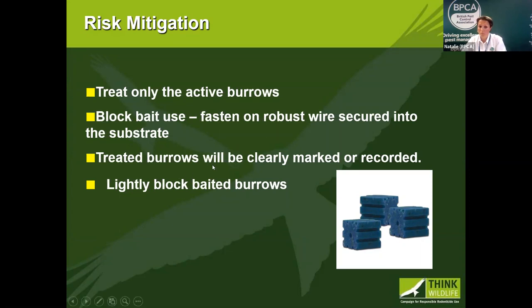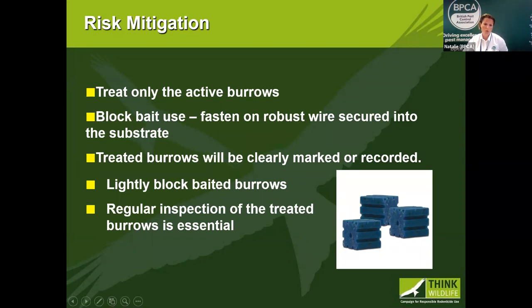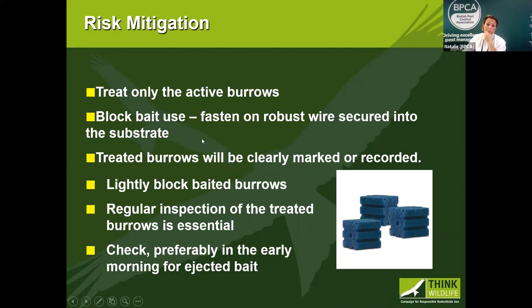Okay, so regular inspection, like we've said before, regular inspection of these treated burrows is essential. Now, in terms of regularity, the guidance here is to check preferably in the early morning for ejected bait. So not so much intervals, but when you do go back, check early morning, because any ejection or any issue will be caught early, before those scavenging animals that we don't want to poison will be about. Obviously you get nocturnal feeders, of course, but the guidance is to check early morning for any ejected baits until you get used to the behaviour of the rats, if they are going to eject the baits, because in some circumstances it won't happen.